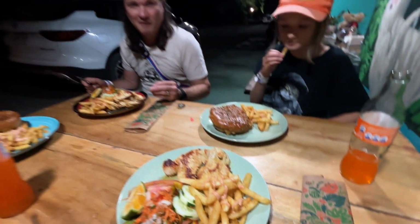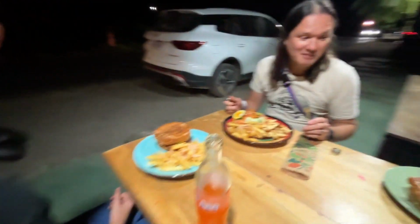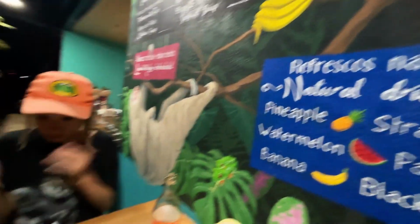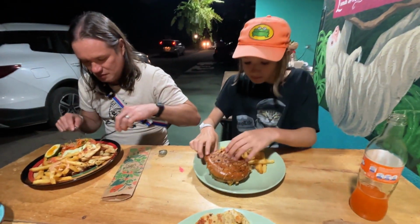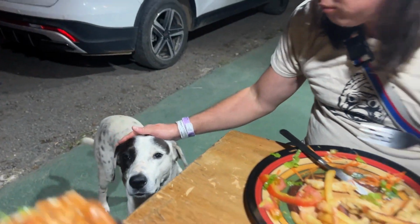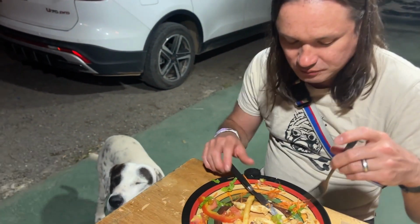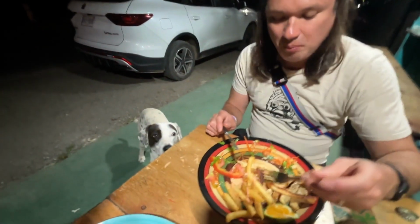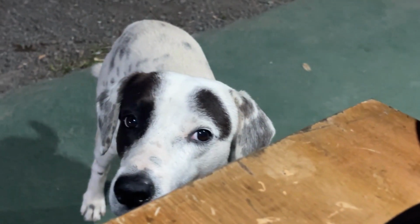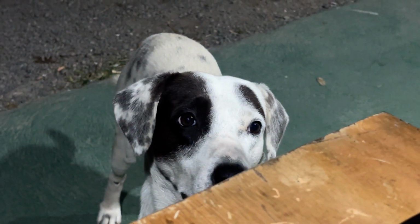We ate at this soda while waiting for my wallet to be returned, and the lady called her English-speaking friends, and they just explained to me that it was at the police station, which was conveniently on our way home. This food, again, was delicious. The dog kept trying to mooch our food. Luckily, he didn't pee on our car. But look at him begging.